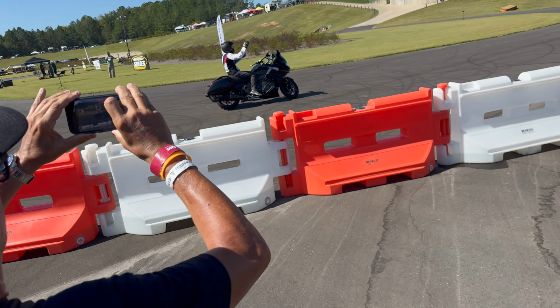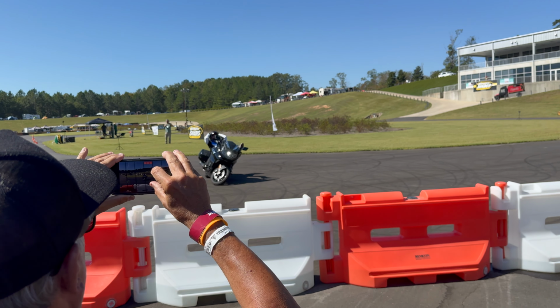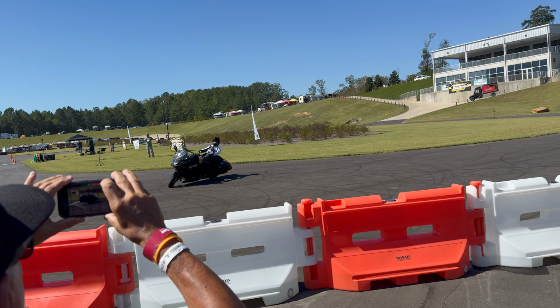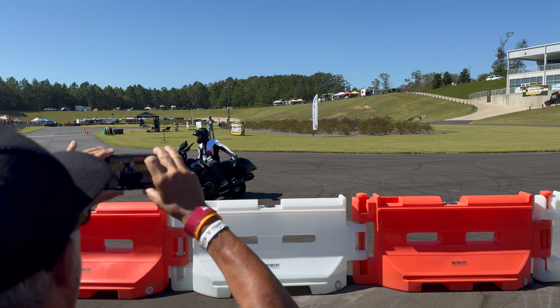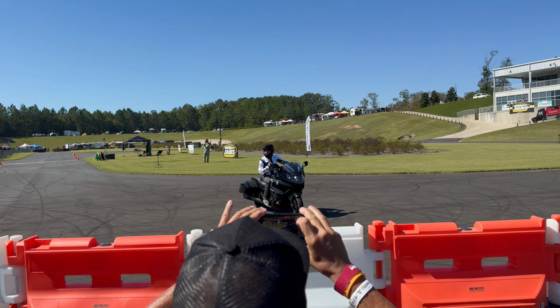Slowing down now. One of the other cool features about this bike is it actually can sense if it's tipping over. So right now the bike knows it's tipping over, so it actually picks the idle up a little bit. And while I know you're thinking, man, Teach is super talented, that's actually the bike doing its job right there, helping to keep that bike off the ground.